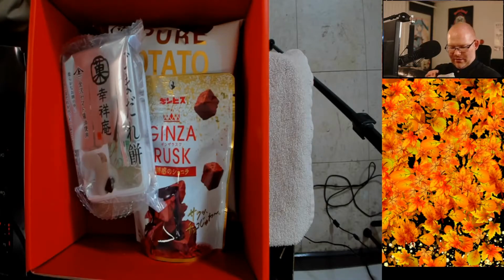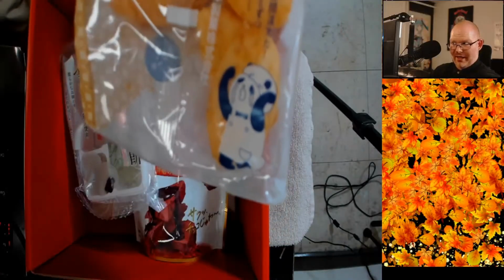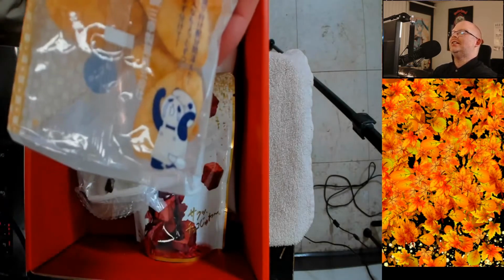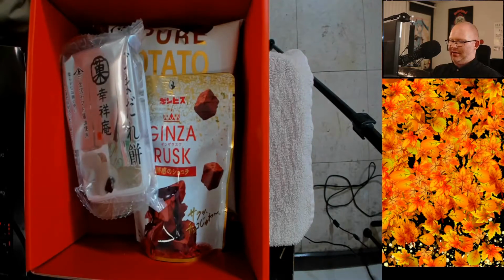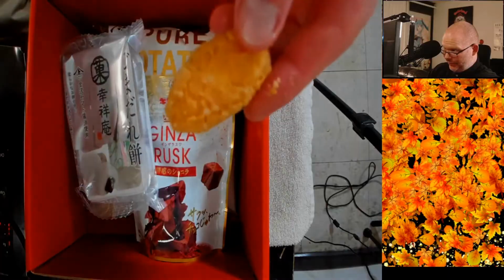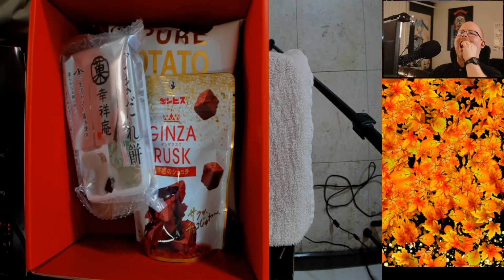Not really sure, but I like the little panda there. It's like a kid and a panda mixed together, actually. I'm not sure. I don't know if that's the image you want to be presenting on this sort of thing, but all right. Similar to the last one here. And of course my watt has to go off, but that's senbei bread.